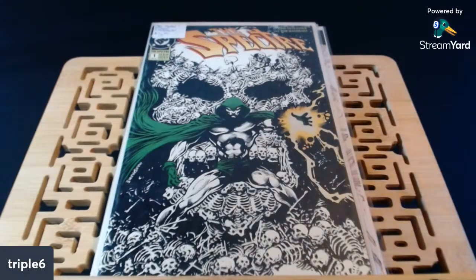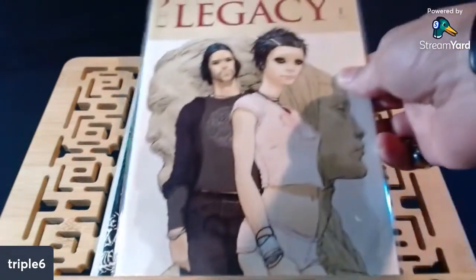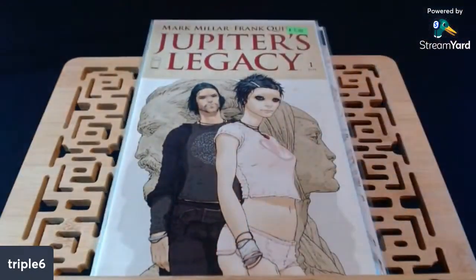Speaking of nice, I finally found this. You know, this is finally showing itself again. It had its moment. I never got this, never found this, never bought it online, never pulled the trigger. I just always felt that I would find it. And when I forgot about it, didn't even think about it anymore, it just shows up. That's kind of how it works. We've got Jupiter's Legacy issue number 1. Nice.